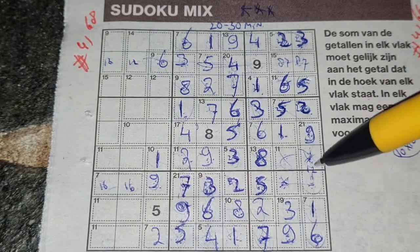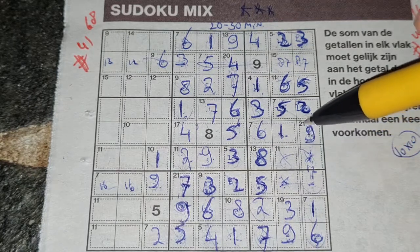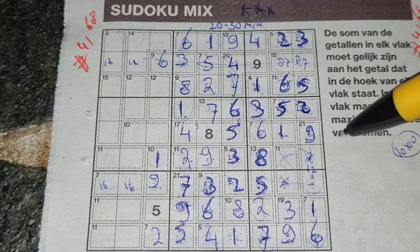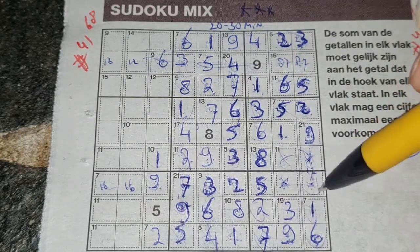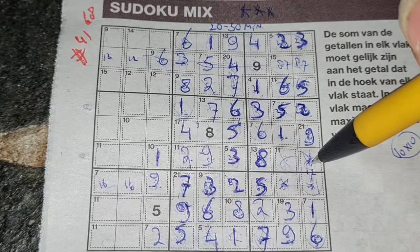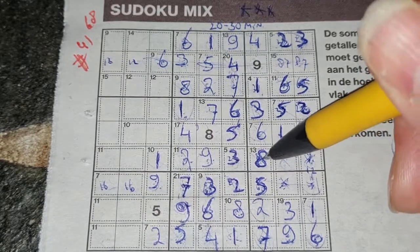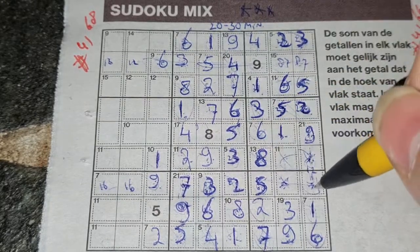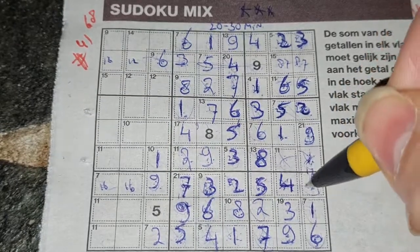4 and 8. Well, if I place the 4 here, then the combination will be 4 plus 8 is 12, plus 9 is equal to 21. The 8 is already used in this big square. So here can be 4. There should be the 4. And this box should be an 8.